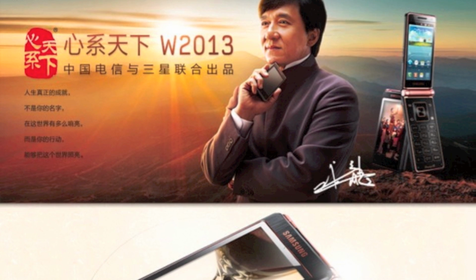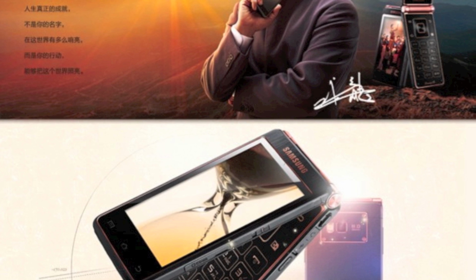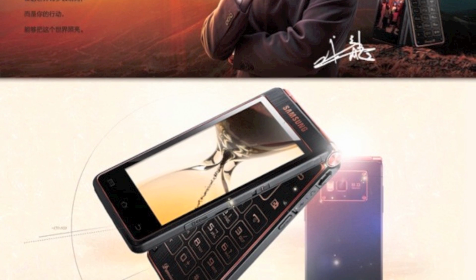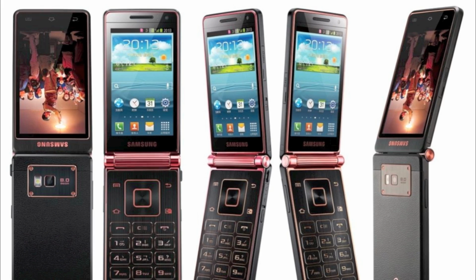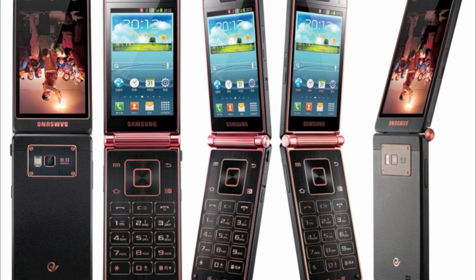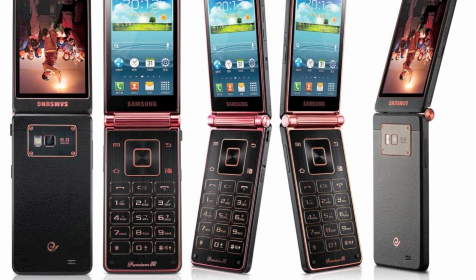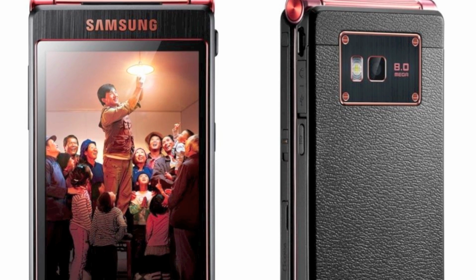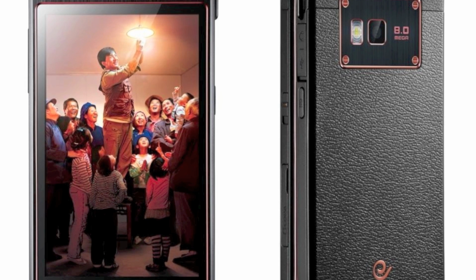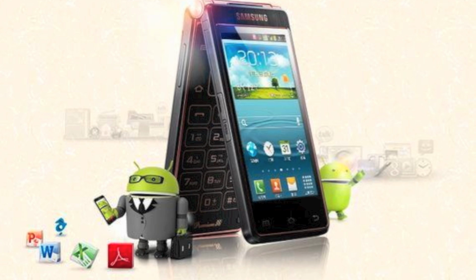Samsung's new SCH-W2013, only available in China so far, is interesting in that it's a flip phone with internal and external Super AMOLED screens, both 3.7 inches. Yet, this is a full Android 4 device with quad-core 1.4 GHz processor and 2 GB of RAM. Wow. 16GB internal storage with microSD as well, an 8-megapixel camera, an 1850 mAh battery, and it's even dual SIM. Bring this to Europe, I say.